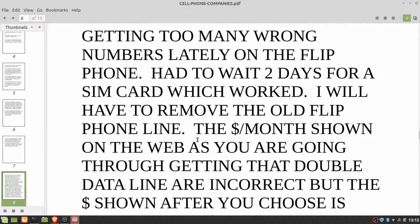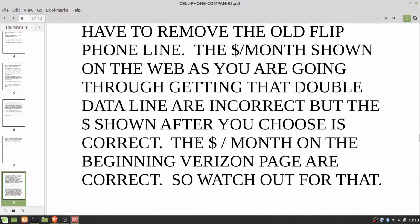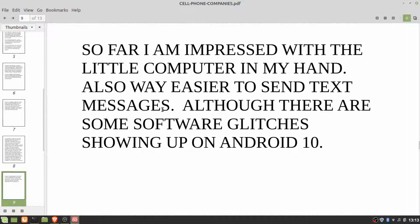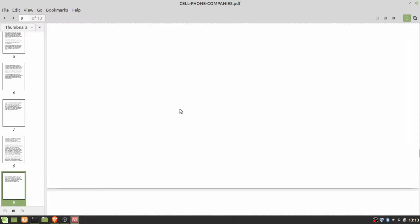Now, one thing to look out for is that the dollars per month shown on the web as you are going through getting that double data line are incorrect, but the dollar amount shown after you choose is correct. The dollars per month on the beginning Verizon page are correct. That's the first page that I showed you, so watch out for that. So far, I'm impressed with the little computer in my hand. Also way easier to send text messages, although there are some software glitches showing up on Android 10.